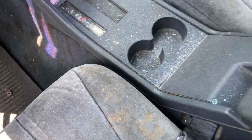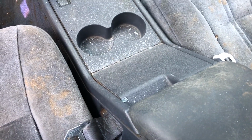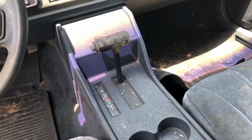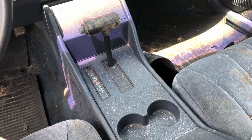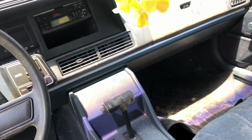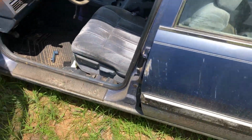Little console here. Got your little 2 cup holders, no inserts, no nothing. Very basic. 4-speed automatic. Now I've heard that this was sourced out of Audi, however you want to call it, whatever. And the reason I believe that's true, well, I pretty much know it's true because I'll show you guys here in a second. So let me go to the engine compartment and I'll show you here what I'm talking about.